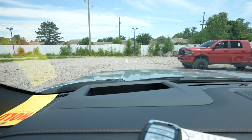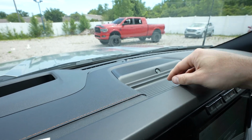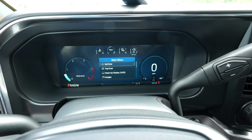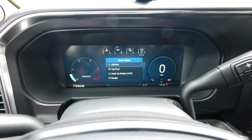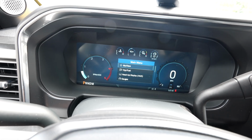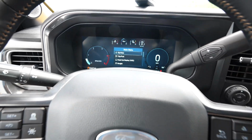B&O premium audio group with a nice storage tray right here. Coming down to the instrument cluster, it is fully digital. I love that the automotive industry is moving in this direction. Tons of different parameters and stuff you can monitor. I'll go over that a little bit later in the video.